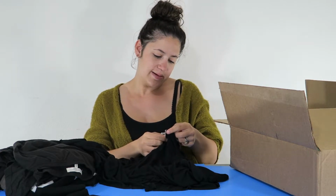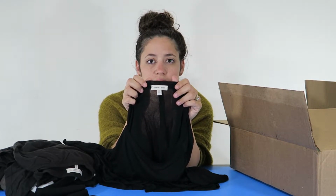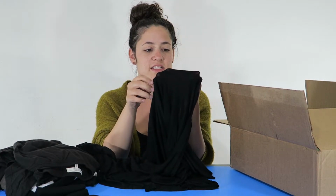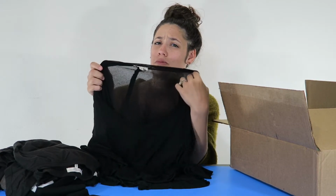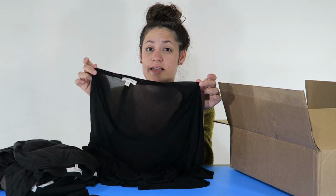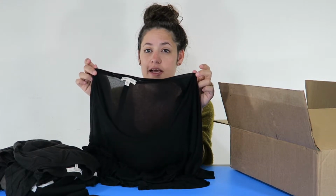But this is by Silence and Noise. You can see it. And it's kind of see-through. I can't explain this material. I feel like the material of this would be like a really ugly 90s boxy maxi skirt, really hideous with a slit up the thigh. But in this shirt, it's really cute.